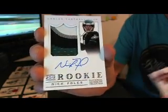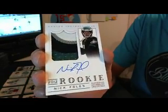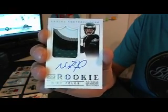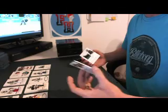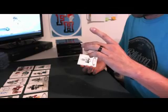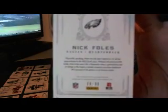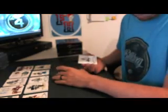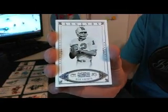And then there's Nick Foles for the Eagles. And Grouch, the Eagles, 4 color auto patch, Nick Foles. 8 out of 99. I think he wears number 9, huh? Damn, what number does he wear? Close. Eagles is Grouch. First one. And a Bob Greasy base for the Dolphins.